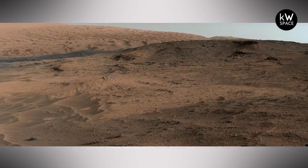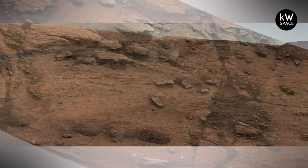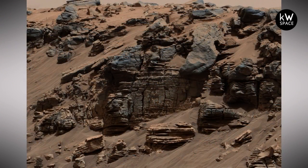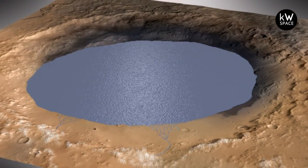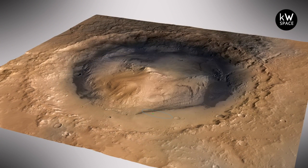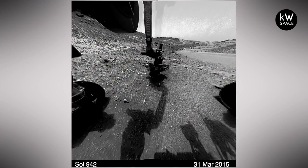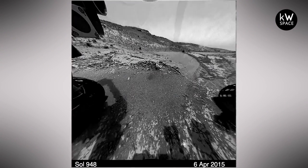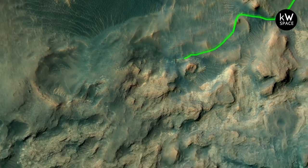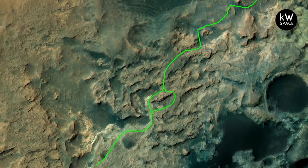We spent several months studying these rocks at Pahrump Hills. The science team has been fascinated by all the signs of ancient water at Mount Sharp. It's likely that Gale Crater once hosted many rivers and lakes, carrying sediment to the crater floor that now forms the bottom layer of Mount Sharp. Now that we're climbing through the foothills of the mountain, the driving is challenging. The team relies on images from the Mars Reconnaissance Orbiter to find safe paths to interesting geologic targets.